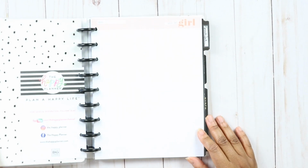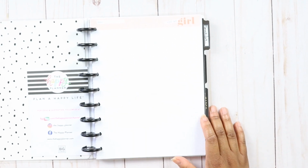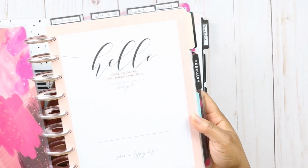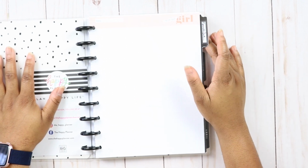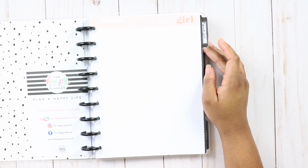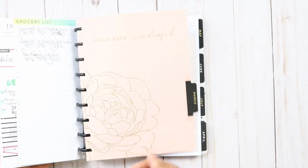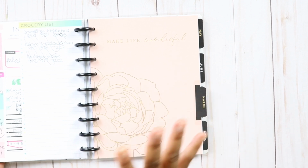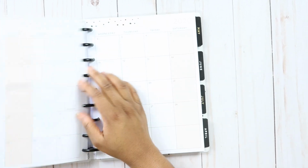So this is the cover. I took out the inside dashboard because I'm using that in my, not dashboard, the intro page. That's actually the intro page that I'm using in my Franken planner. Also, I have been making copies of the months that correlate with November and December. I made copies of those so that I can start using my Franken planner now without having to actually use my Franken planner. So this starts off in March because January and February are already in my Franken planner.